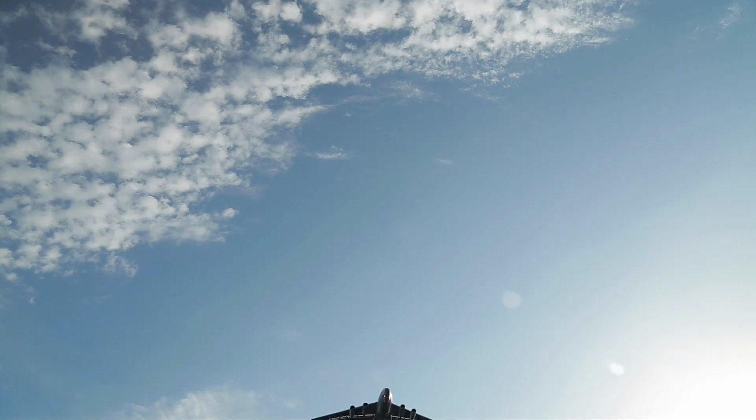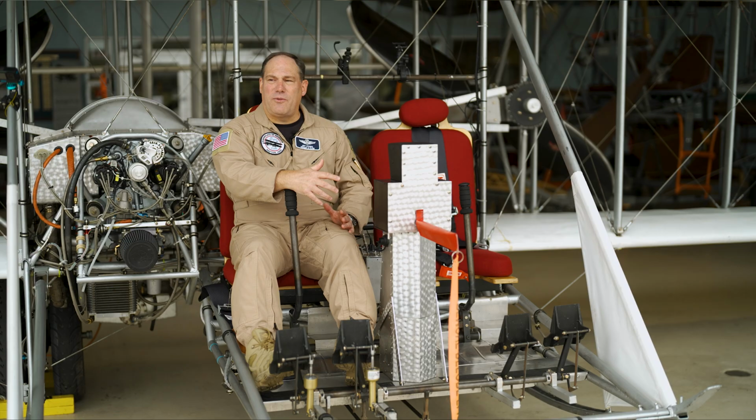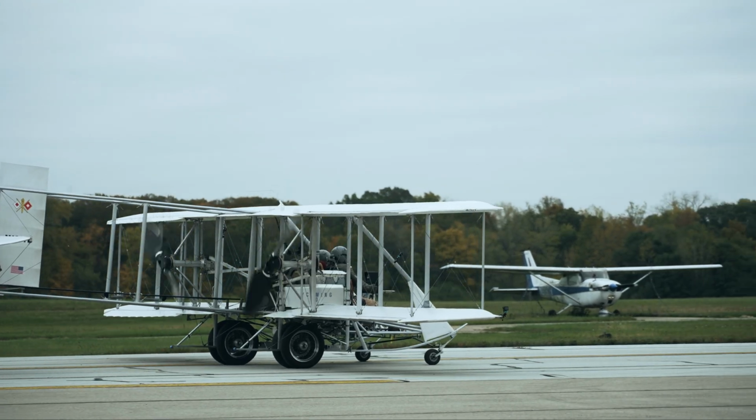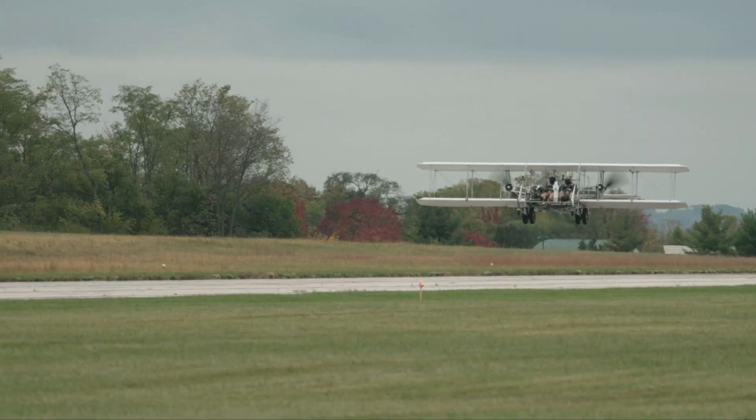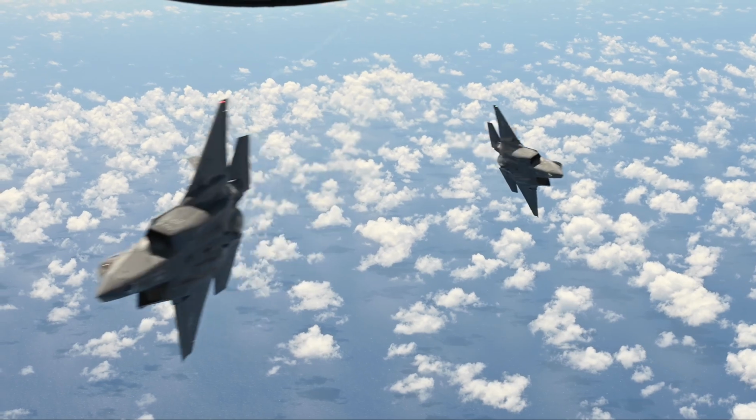So when you look at a modern airplane, the basic shape, everything has transcended and developed from what the Wrights created, which is what we're trying to preserve here in this airplane, is early aviation. We've come a long way since then, but a lot of the roots from this airplane you now see in any commercial airliner or any modern military airplane that we're flying.